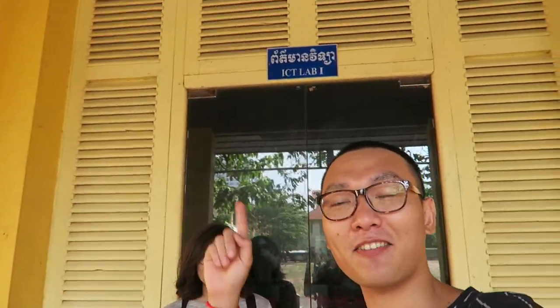So right behind me, this is my old classroom. So back then it was called 11M2, and we used to be in this classroom like 60 or 70 of us. And right now they renovated everything into a new lab.